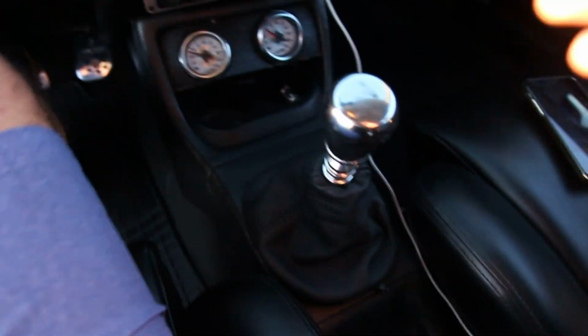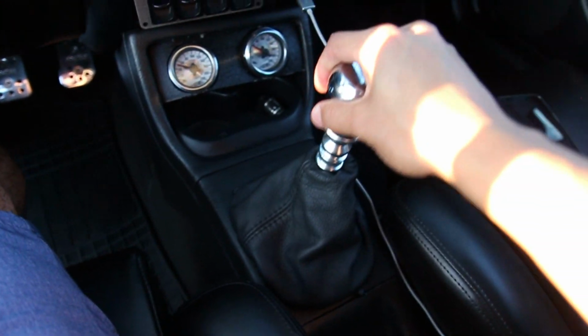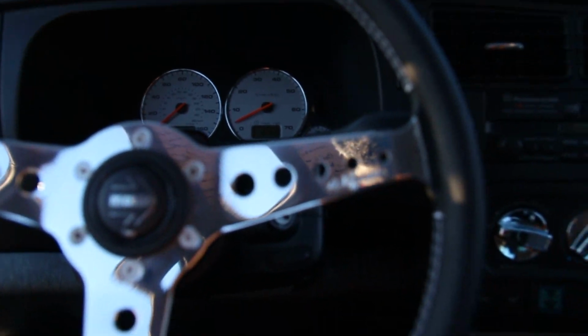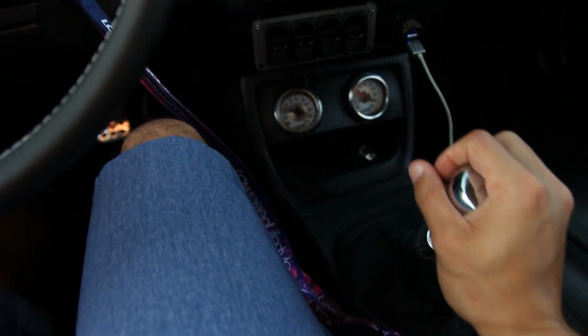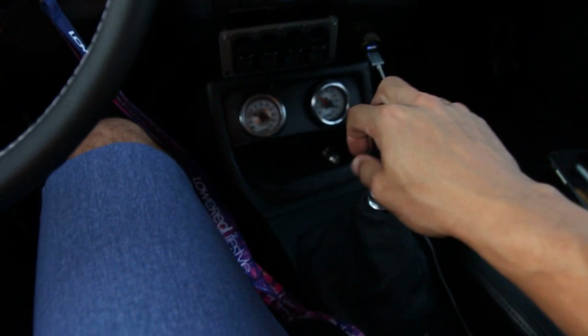So now we actually have reverse. All of the gears. Okay, you ready? Oh man. Oh, does this go back out? Gotta love these cars. Oh yeah, that's better. That's so much better, thank goodness.